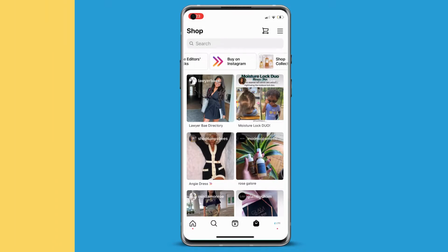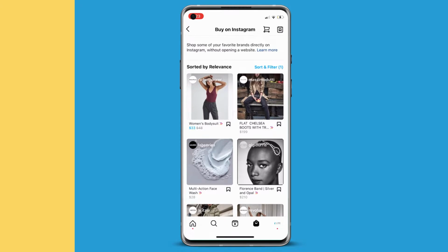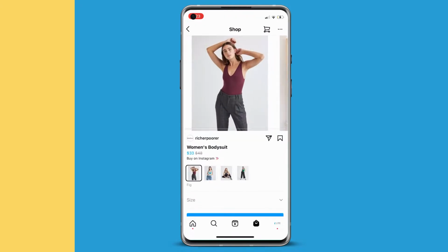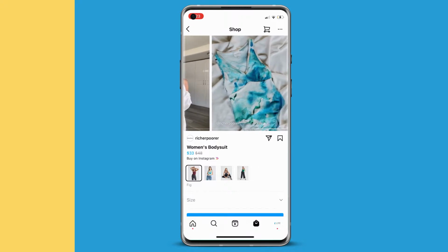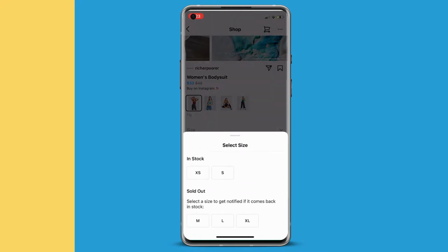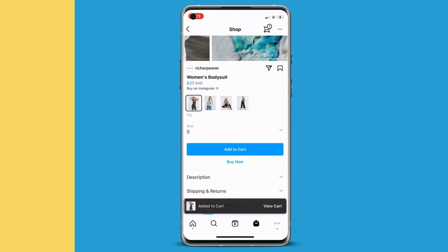Under the shopping section, you can tap the Buy on Instagram category. This will allow you to shop products that you can buy directly on Instagram without ever having to leave the app. Users just simply add the product to their cart, insert their payment method, and purchase directly via Instagram.